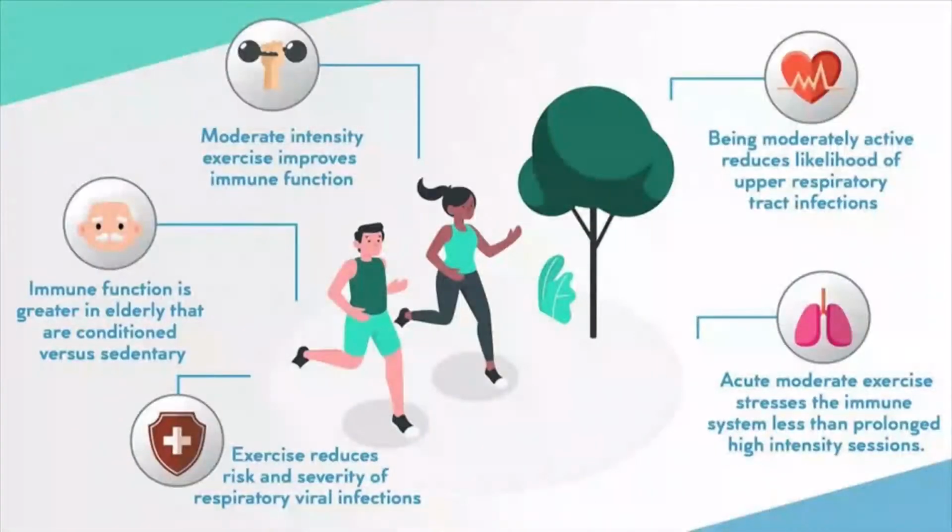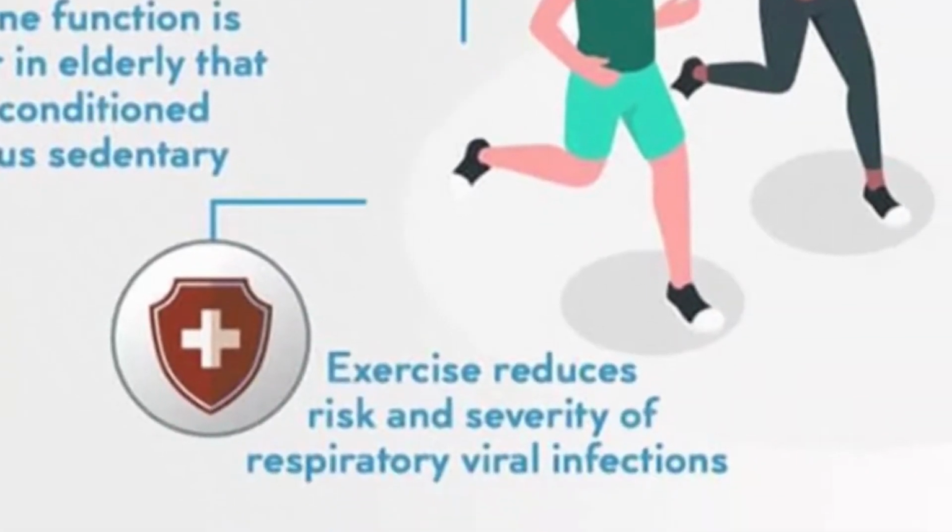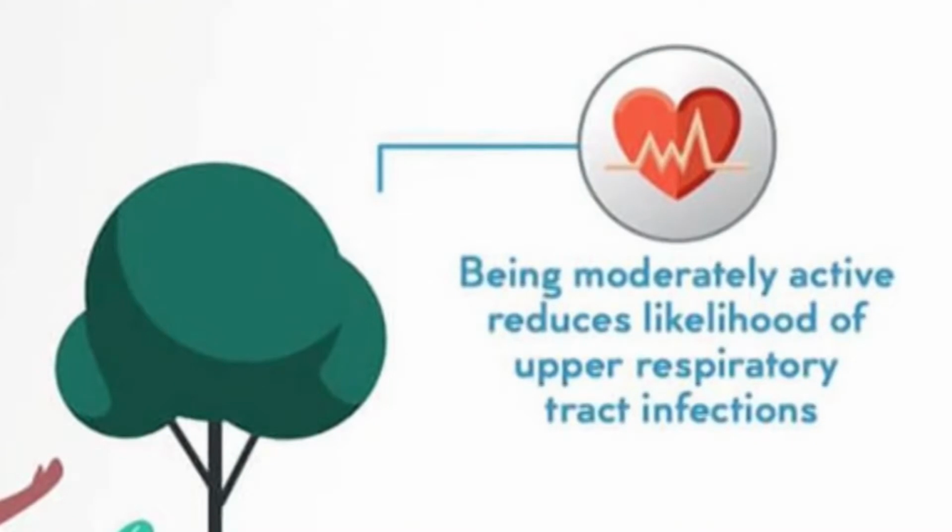In terms of our habits, as a cardiologist, it would be remiss of me not to mention the value of exercise. It is very critical that we maintain exercise. Moderate intensity exercise definitely improves our immune function. Immune function is greater in elderly that are conditioned versus those who are sedentary. So the elderly person who is active is much healthier than the one who is not active. Exercise reduces the risk and severity of respiratory viral infections, very important in the COVID-19 pandemic. And being moderately active reduces the likelihood of upper respiratory tract infection. So exercise is key and critical in helping our immune system and boosting our immune system to fight off infections.